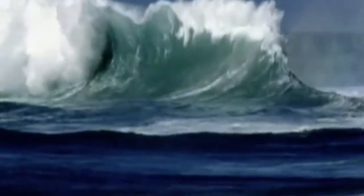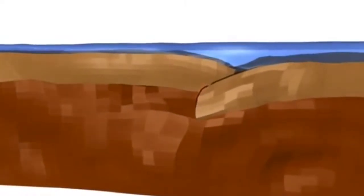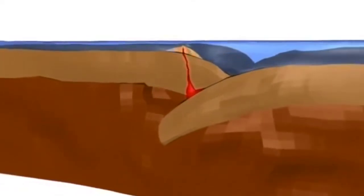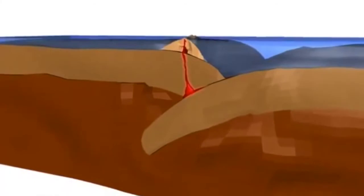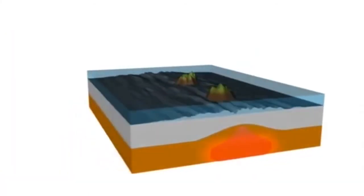Over many millions of years, the Pacific Plate begins sliding under the Caribbean Plate. The pressure causes underwater volcanoes to erupt. Some explode with such ferocity that they create a range of small islands between North and South America.